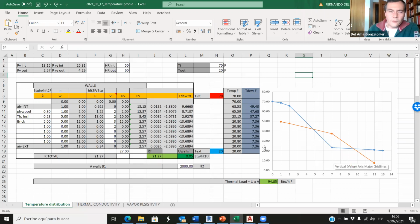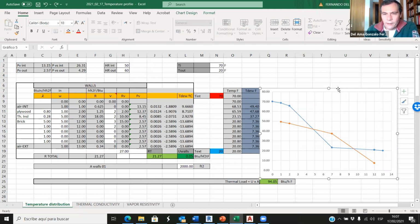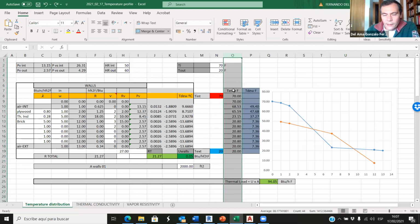Okay, so this is a very useful tool because we can type here the name of the material and the properties of the material, and immediately we understand if we have risk of this condensation. I will explain this later, next week, not today, because today we are going to focus on this column. We are going to calculate the temperature within this wall. We are not calculating the dew point or the dew temperature yet.